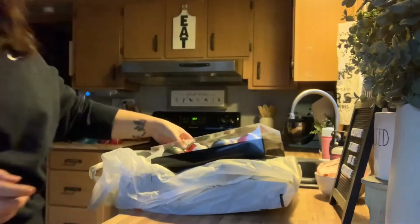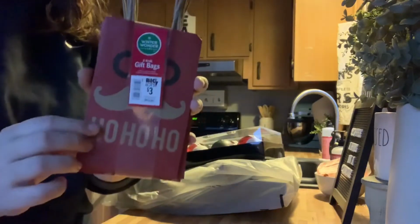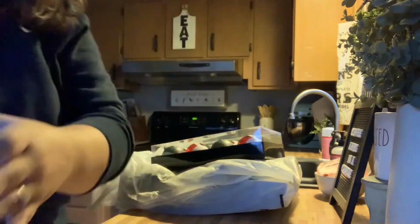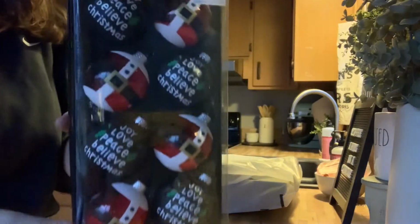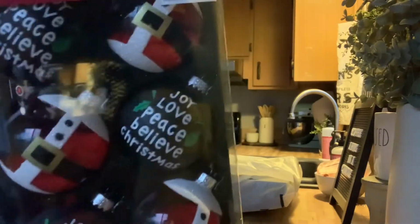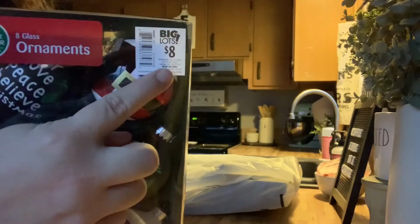Okay, so I went to Big Lots for their after Christmas sale. Everything was 50% off. So I picked up some gift bags, super cute. They were only $1.50. There's six in here. And then I was kind of browsing through the ornaments and stuff, and I found this pack of eight ornaments for $4, and they are glass, super cute. So I grabbed a pack of those. They were the only ones left.